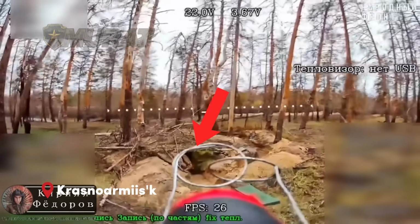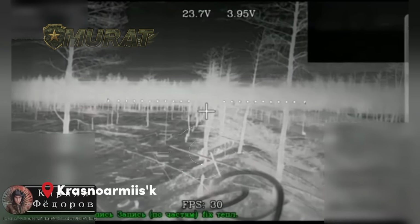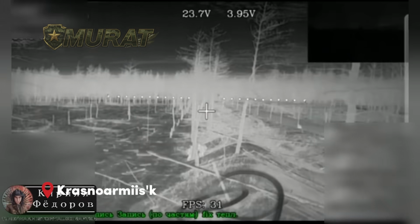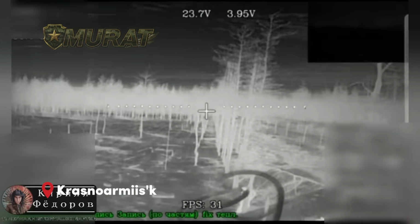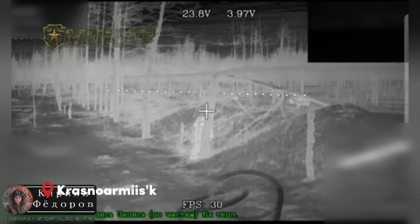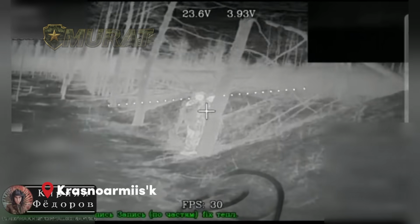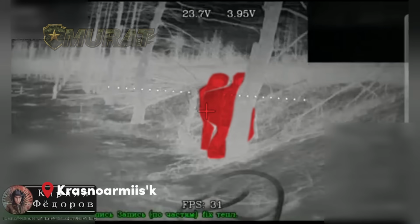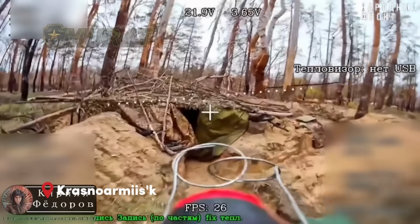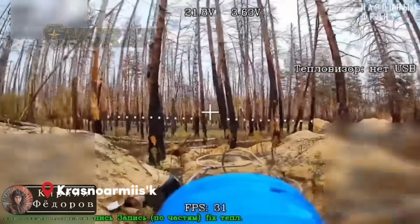This is a shelter for Ukrainian forces. Here are two Ukrainian soldiers trying to reach their shelter. This is the Krasnoarmysk direction. The FPV drone operator spotted the two soldiers thanks to advanced thermal cameras. Subsequently, the shelters were destroyed in successive attacks.